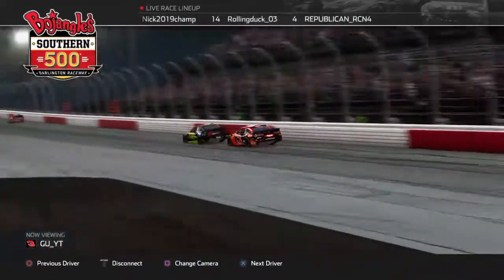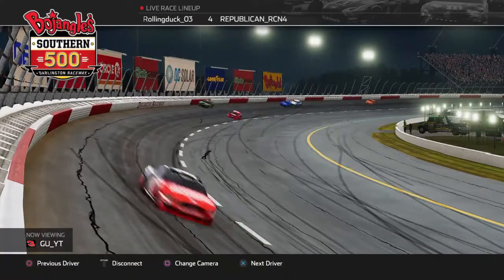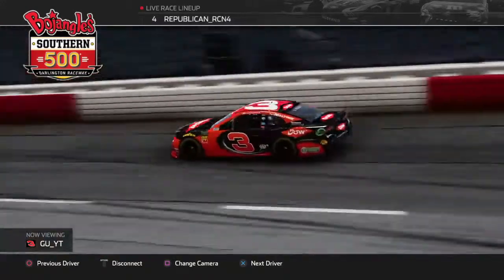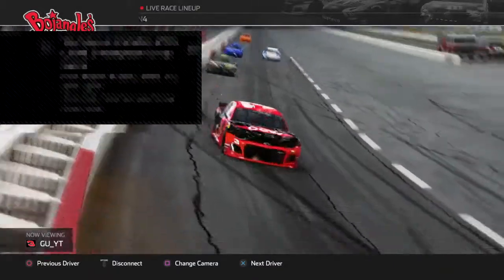Let's look at GU and B-Pool. These two have been mostly battling for the lead this entire season in this league. But right now they're battling to see who can get second. Oh! He puts B-Pool into the outside wall! Oh my goodness. So GU, he's being very aggressive to get back up to the lead.